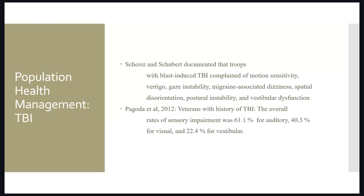So TBI can have multiple long-term impacts on patients' lives. Often the complaints may be vague and screening tools do not actually pick up on the issue. This group often requires advanced testing to validate their complaints, including testing for vestibular deficits and auditory processing disorders.